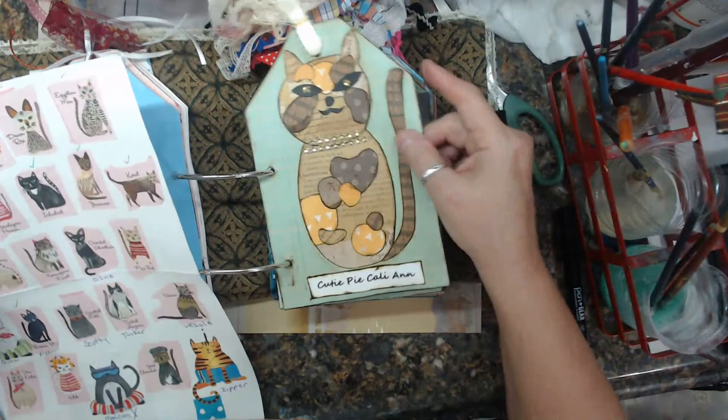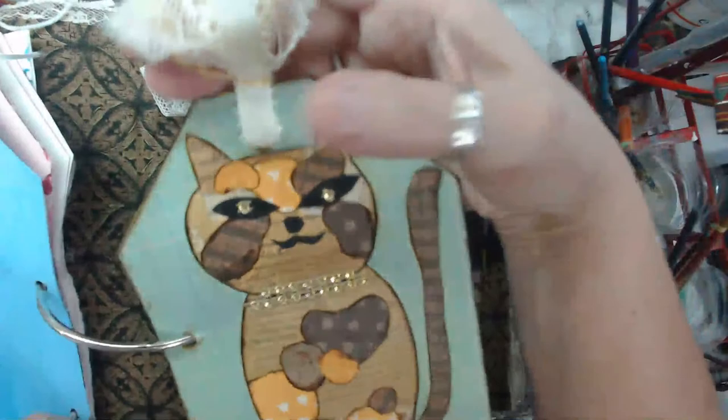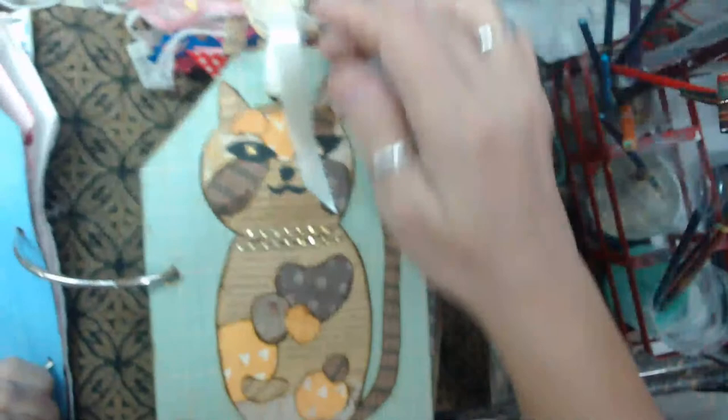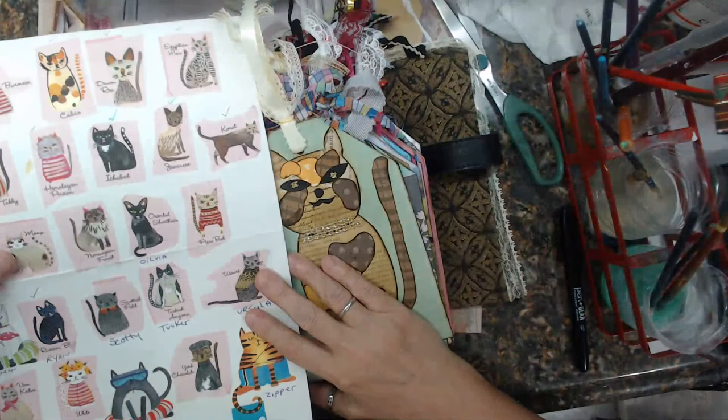But here's Cutie Pie Callie Ann, and she's got bling, and she's got a real pretty antique looking tassel. And she's got real bling, and I put bling in her eyes, and I tried to match up her markings to the napkin. Close to it, yes. Yes, you have, Cheryl.